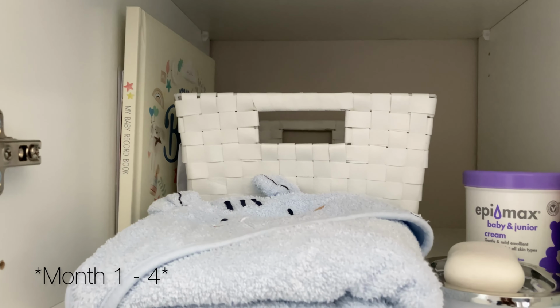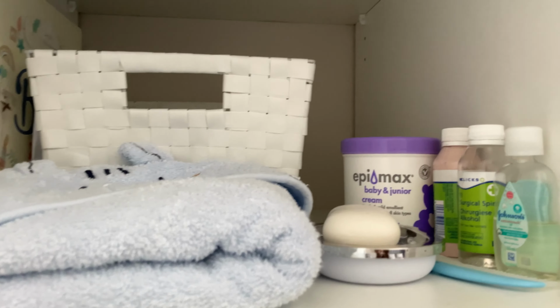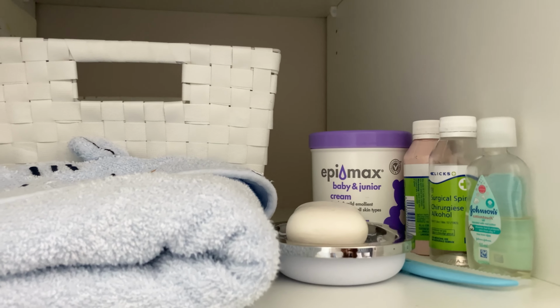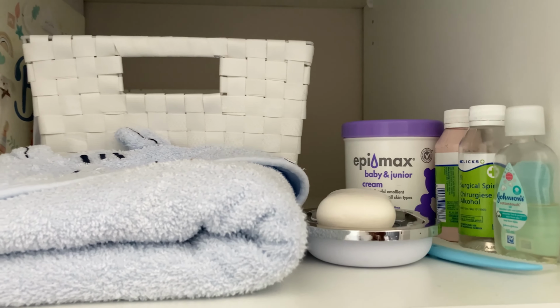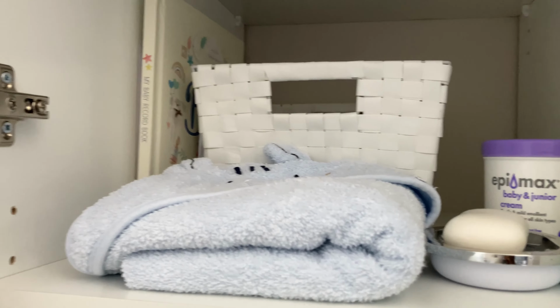This is the setup that we had. This is the first shelf that I placed my baby stuff in. It's just his bath stuff, lotions, towel, basket, and his baby record book.